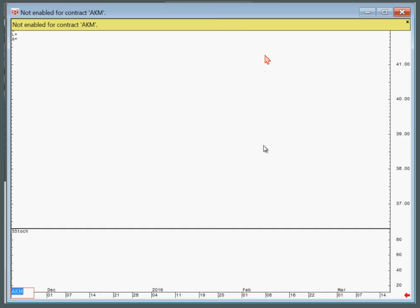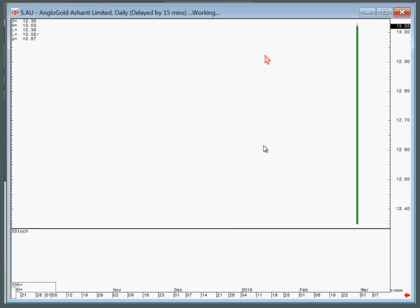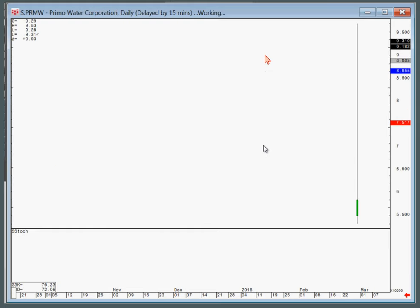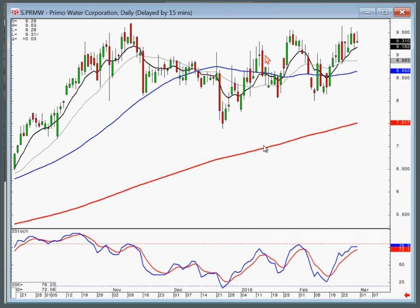Oops, AKAM did not work. We're staying long in AU. Nice, and as long as gold stays positive, or trades positive, these gold stocks will continue to run.